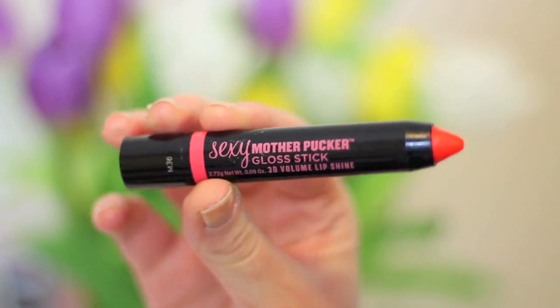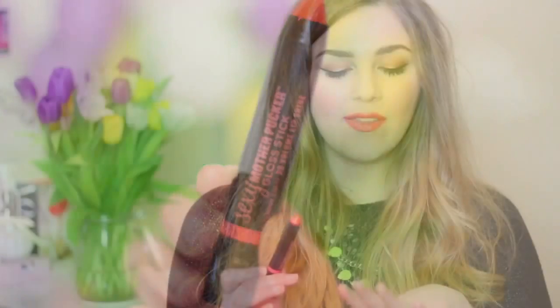I really like this because it looks quite neon in the stick, but it almost comes out quite clear and then sort of brightens up on the lip, so it's almost like one of those colour adapting ones, but it's just a really pretty kind of pinky colour. And I like these ones because they're very balmy, but they still give a lot of colour, and they last quite well on lips too.